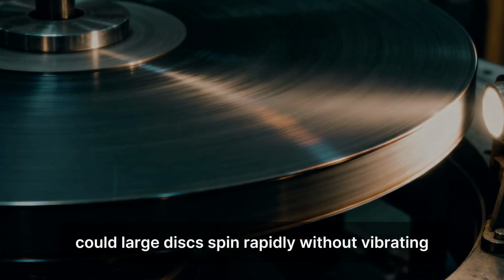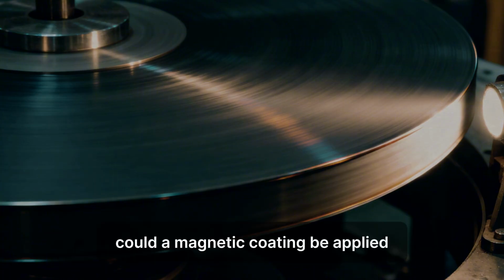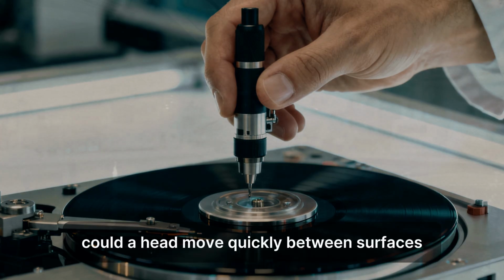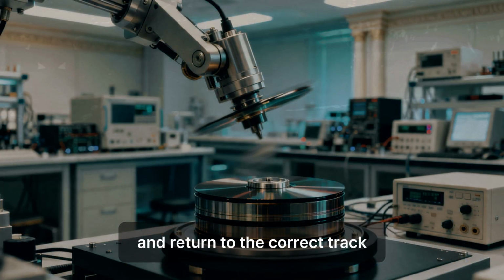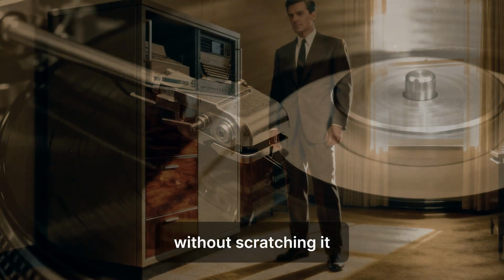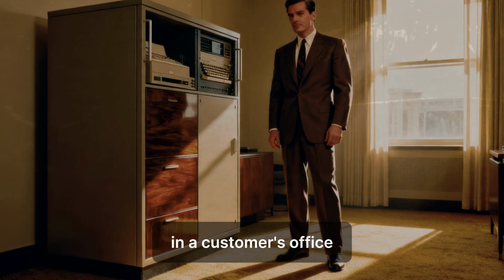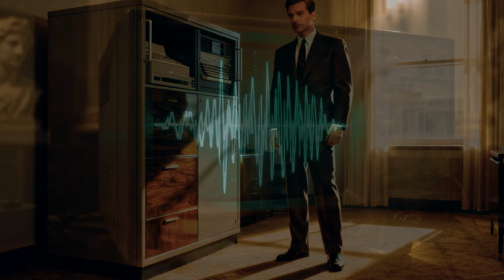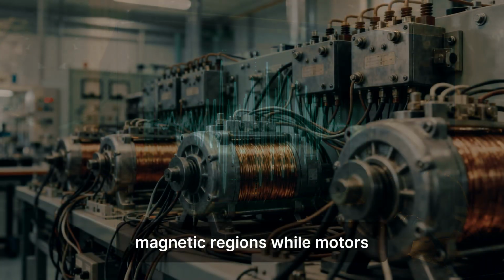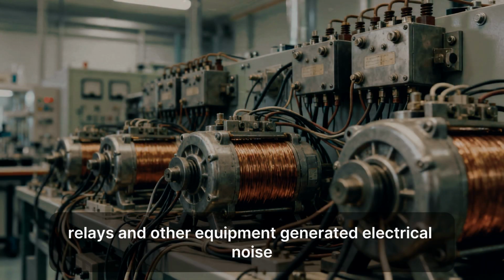Could large disks spin rapidly without vibrating? Could a magnetic coating be applied evenly enough for reliable signals? Could a head move quickly between surfaces and return to the correct track? Could the head approach the disk closely without scratching it? Could the machine survive daily use in a customer's office rather than a protected laboratory? Could electronic circuits interpret weak signals from tiny magnetic regions while motors, relays, and other equipment generated electrical noise?